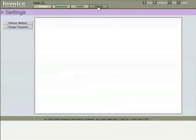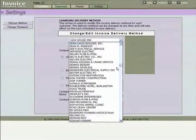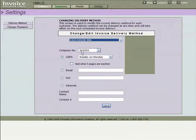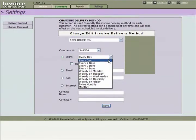If you go to the Settings tab, it will default to the delivery method, and here you may select from your customers, and you may look at the current delivery method of their invoices and statements, and you may change them here. So this customer is currently by United States Post Office and is being batched weekly and mailed on Monday. This selection box has all the other days available, every day, 2, 3, 4, weekly, once a week on every day of the week, twice monthly, or monthly.